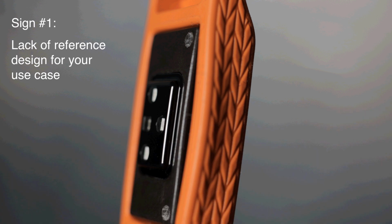a problem, and this is of course very early on in the product development cycle, but if your team or the vendor you are working with does not have a reference design that can at least demonstrate the efficacy of that sensor system for your use case, then that's a red flag. And this is more than just testing on a bench. In the optical sensor world, this is more than just putting your finger over a sensor on a bench and determining if it can measure your heart rate.